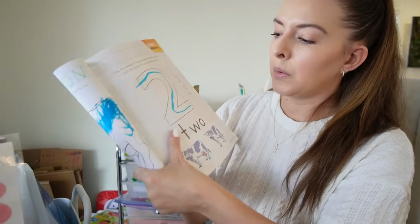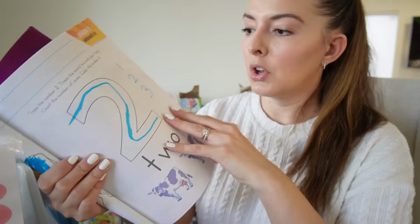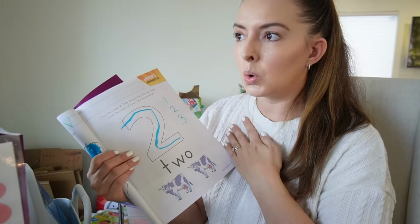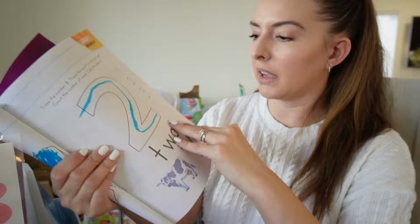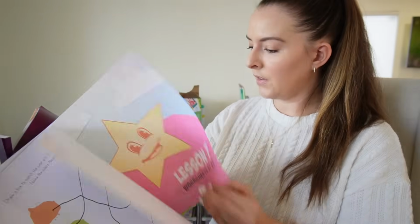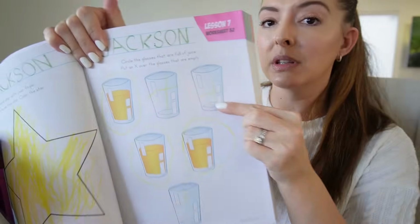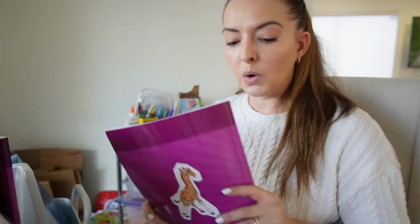And then I'm also working with him, which he's made a lot of progress on, on learning to identify the numbers. When we started this curriculum, he knows how to count, he counts almost up to 20, but he didn't know what the number 1 looked like or what the number 2 looked like. So that's something that I've been working with him on, and at this point it's something that he's definitely grasping. We've gotten through, I think, 7 lessons. This is another thing he did this week: circle the glasses that are full and then put an X on the ones that are empty. So very basic concepts like that he is working on with me.